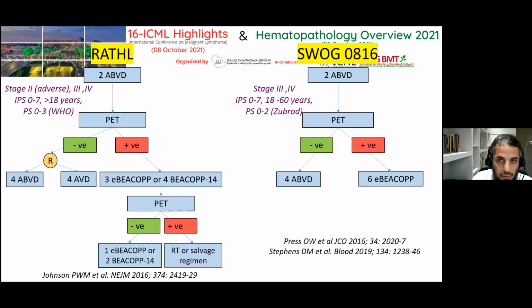They did external validation in the SWOG 0816 study, which had a similar trial design to Arathel, but included only stage 3 and 4 patients. In the SWOG 0816 study, they treated patients with 2 cycles of ABVD and then did a BIT2. If BIT2 negative, they gave 4 cycles of ABVD. If BIT2 positive, they escalated the treatment with 6 additional cycles of escalated BICOP.